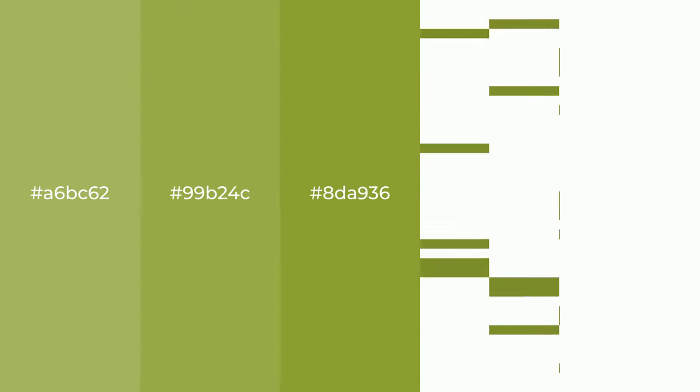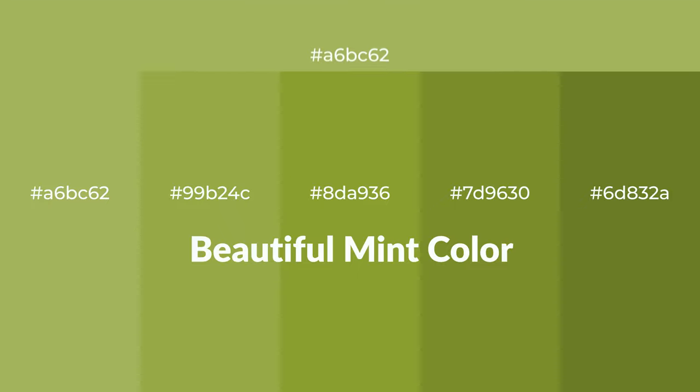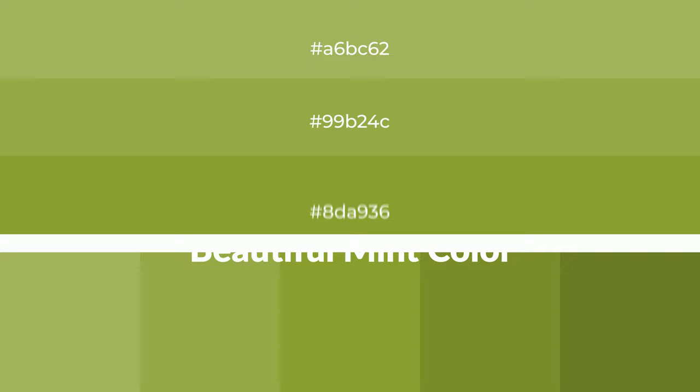Warm shades of beautiful mint color with green hue for your next project. To generate tints of a color, we add white to the color. And tints create light and exquisite emotions. To generate shades of a color, we add black to the color, and it is used in patterns, 3D effects, layers. Shades create depth and drama.